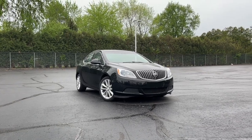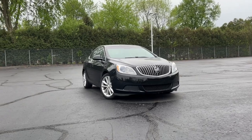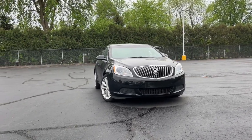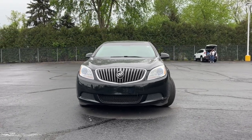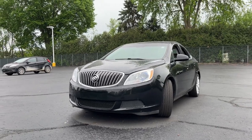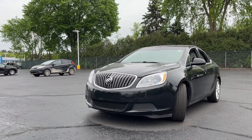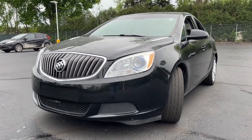Get acquainted with the 2016 Buick Verano. With less than 90,000 miles on the odometer, this vehicle stands out from the rest. Here's a delightfully luxurious Verano that offers plush comfort, a hushed cabin, tech-savvy amenities and safety features, a silky smooth ride, and enjoyable performance, all at a surprisingly affordable price.